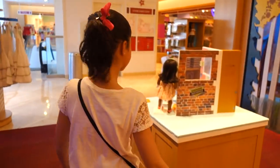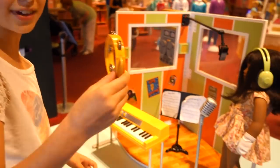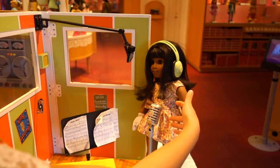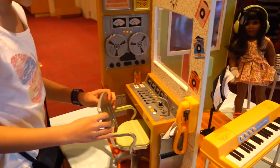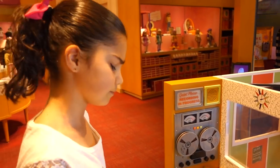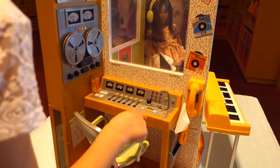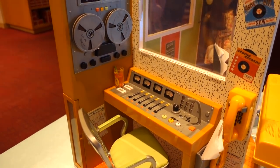Here's Melody's recording studio. It looks so big. It's so cute. Her little tambourine. Her piano. And also her microphone. What's this? Looks like Melody's recording a new song. Over here, it looks like the area where the people who help record the song got some buttons. So cute. And then you can actually press some. So cool.